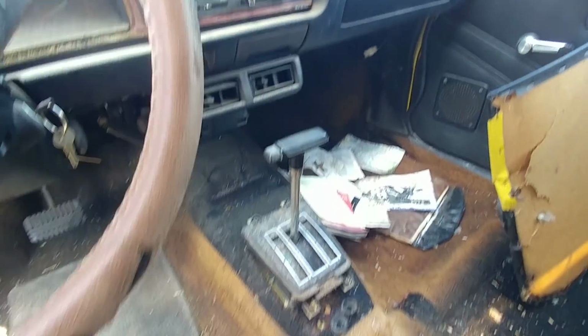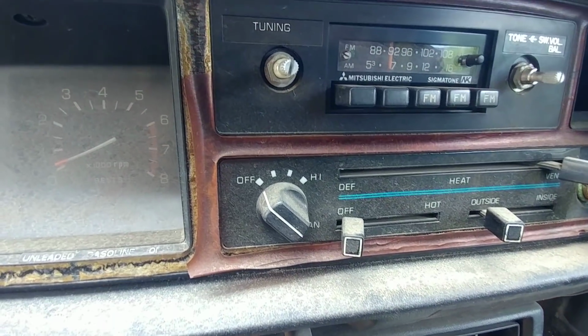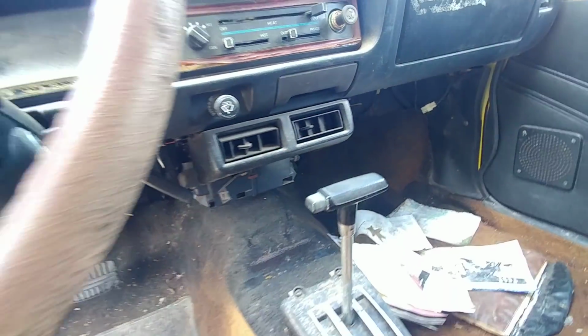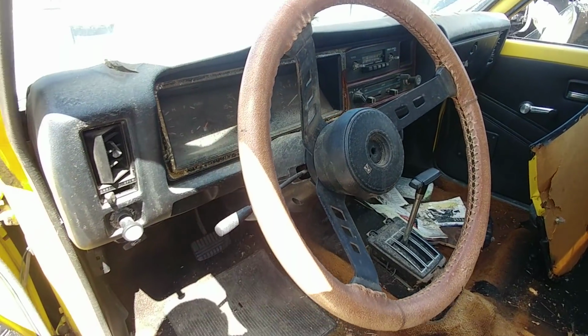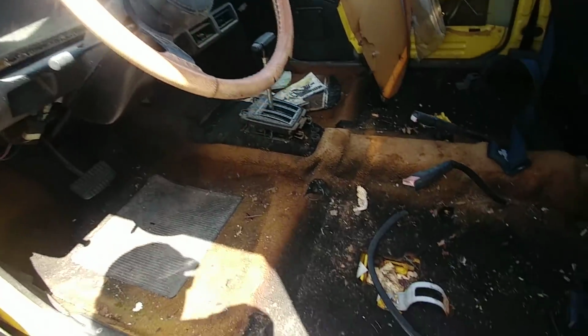Neat little truck though, you know. Automatic. This is Mitsubishi right there. Yeah, I like the steering wheel on it. It's got a little sport looking, three bar steering wheel. Yeah, I like that.